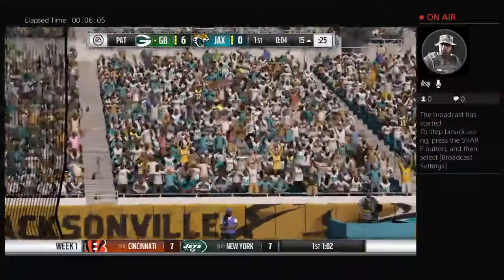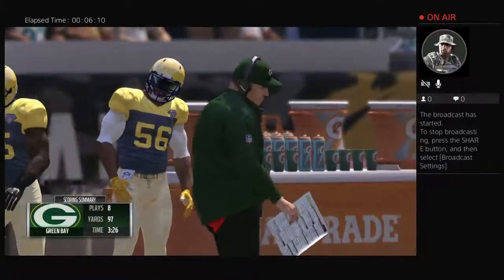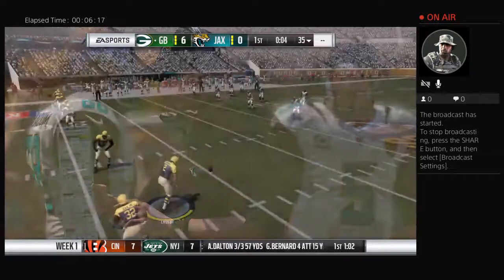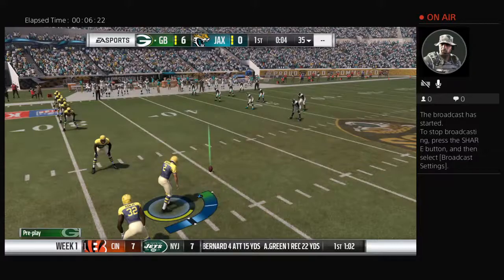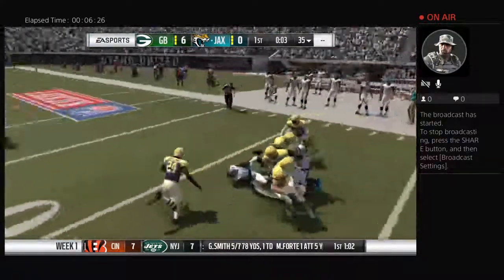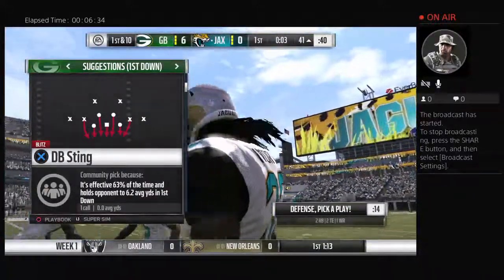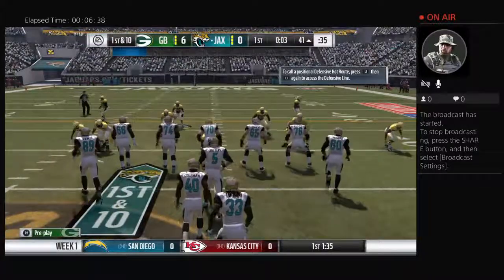And his kick is no good. An inauspicious start here kicking-wise as this one stays a 6-0 game. Boy, so they don't get the conversion, but they're going to go right into the onside kick formation. And the Jaguars are going to cover this one up. They'll come up now with the clock showing 3 seconds to go here in the first.